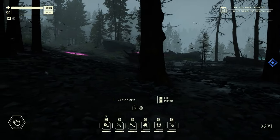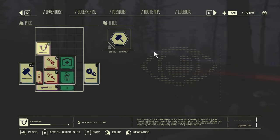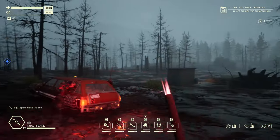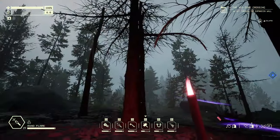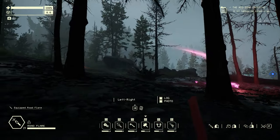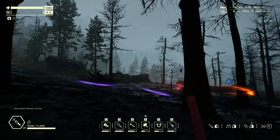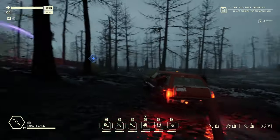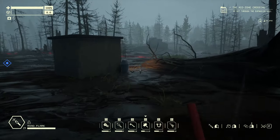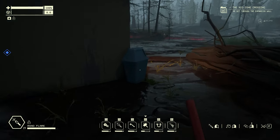Right, let's hop out. Let's give him a toy. Punk. Where are you? Have they skedaddled? They may have, actually. Let's throw that over there and they might find it and then play with it. I'm totally okay with them having a toy. There you go. That'll keep you busy for hours. They're like big dogs.